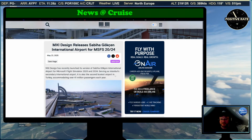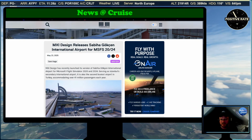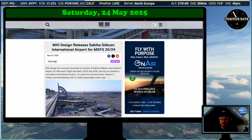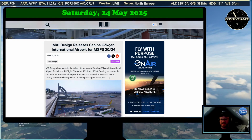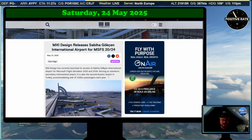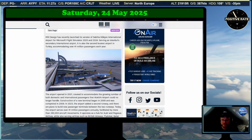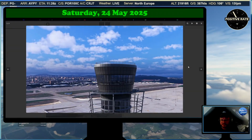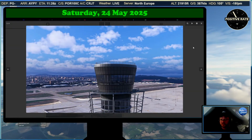MXI design, more scenery. Sabiha Gökçen International for 2024. This is an airport in Istanbul. This is Istanbul's second largest international airport. And this looks really cool. I love the very unique looking air traffic control tower here.